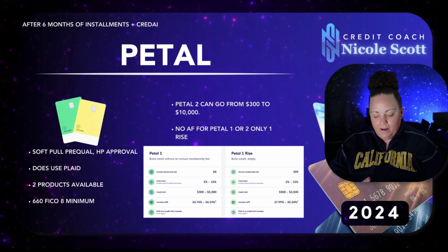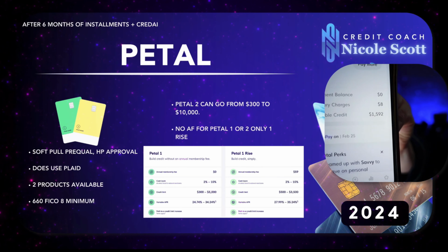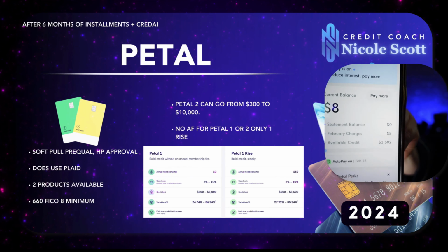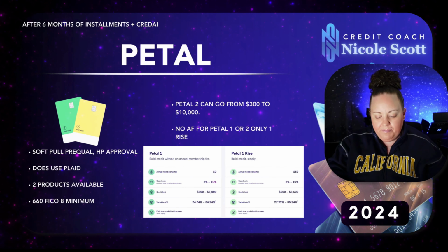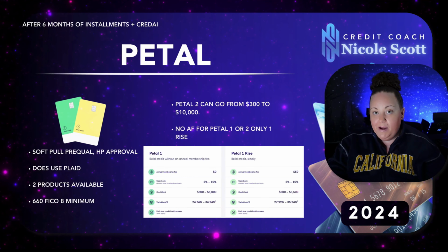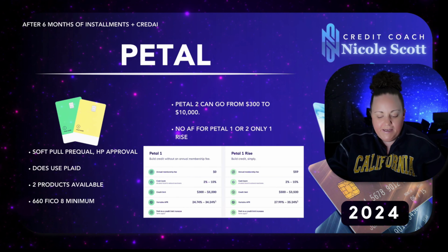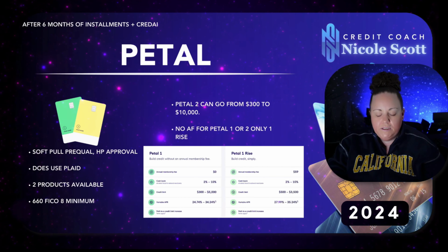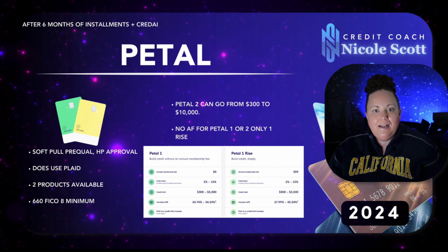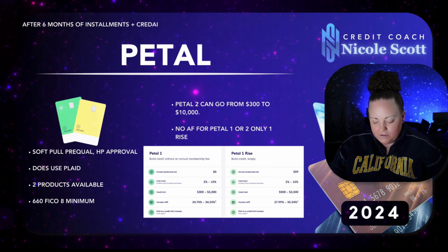So the way that Pedal works is they bill me like $8 a month. And I hate that because I always have like an $8 balance from them, right? So that's the only downside about it. I try to pay it off so it doesn't report. Like right now, I have my auto pay on, but I'm just going to pay my $8 fee. So it'll just go to a zero balance because I can't stand any balances. And that's what you guys have to understand. These are all decorations. Okay.